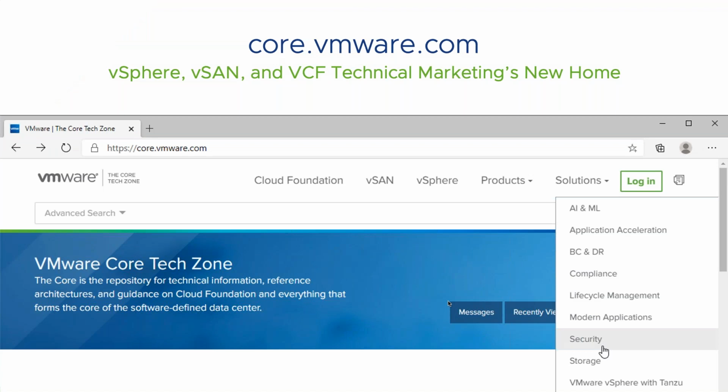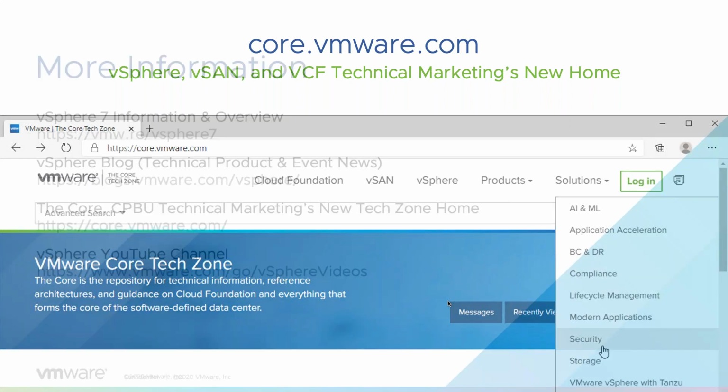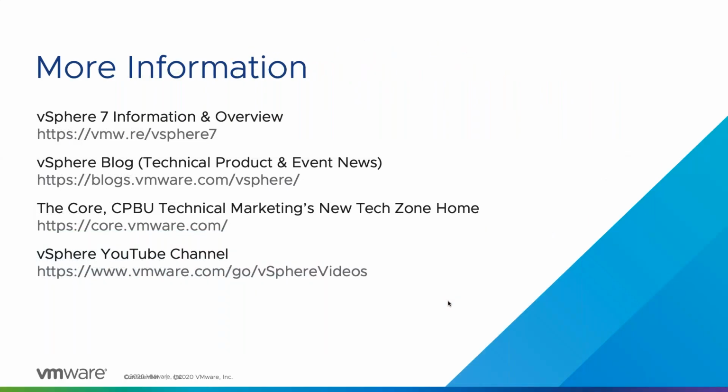We have talked about quite a lot of things, and there is still a lot of information available publicly. You can go to core.vmware.com, where you will get the details of vSphere, vSAN, VCF, and all the information you want to know about these products. More information is available at these links, which we will share with you. Anything on vSphere 7, vSAN, and all of those things is available through them.